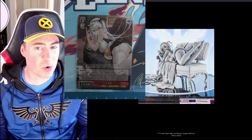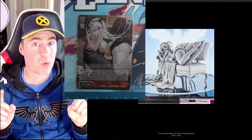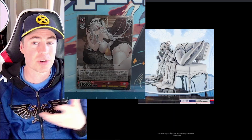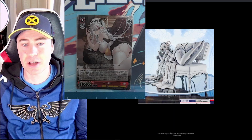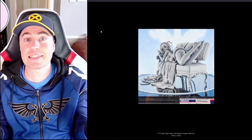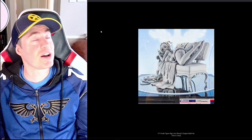I have her Weiss Schwarz card. It's the very first Weiss Schwarz card I've ever purchased, and I just really like it. So we'll see. I can't wait to see this thing colored in. She looks fantastic. This is so spicy. It's awesome. It's so awesome.